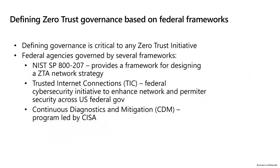So as far as Zero Trust governance in the federal space, it's defined by essentially three frameworks, those being NIST Publication 800-207, which provides a framework for designing a Zero Trust architecture and network strategy. Trusted Internet Connections, which is a federal cybersecurity initiative to enhance network and perimeter security across the United States federal government. The TIC initiative is a collaborative effort between the Office of Management and Budget, or OMB, and the Department of Homeland Security, Cybersecurity and Infrastructure Security Agency, or CISA, and the General Services Administration. The TIC 3.0 Volume 3 Security Capabilities Handbook provides various security controls, applications, and best practices for risk management in federal information systems.